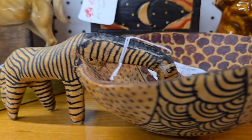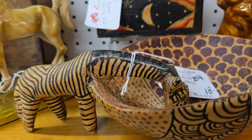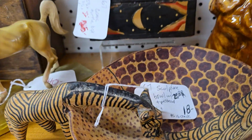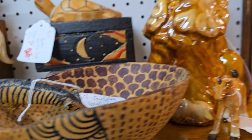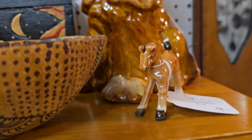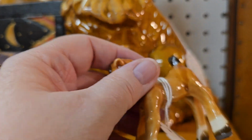Giraffe. Let's see. Oh, it's all one piece. It looks like, I thought this just happened to be hanging in there. So as is, there's a crack on that, so $14.40. And of course, we will always send you full information on an item if there's any cracks or issues that we spot.